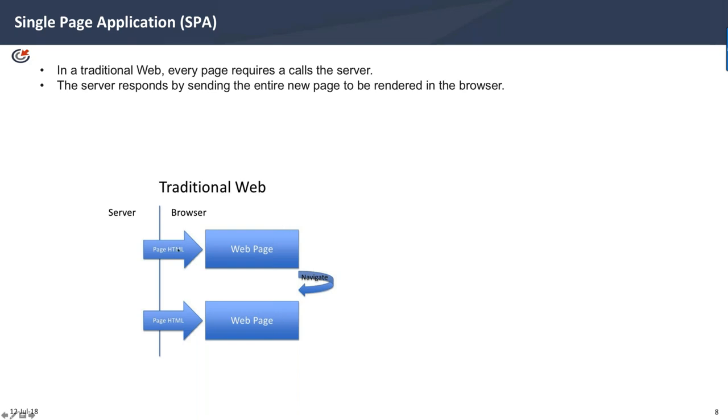The problem with this model is that every time you go to a new link, everything from that web page needs to be re-downloaded from the web server. And what happens is you see a gap between the two web pages where your screen turns white until you get the second page loaded on your screen. This basically prevents you from doing things like transition animations and a fluid experience of moving from one web page to another, right? And it basically turns into a poor user experience.